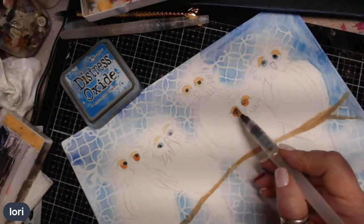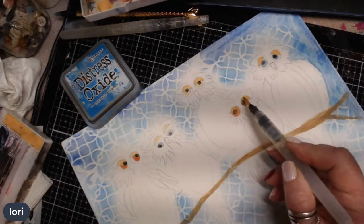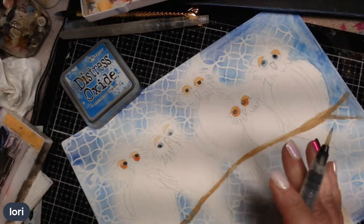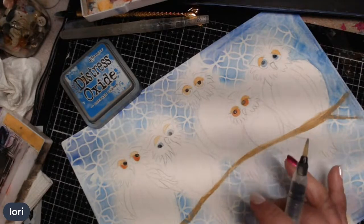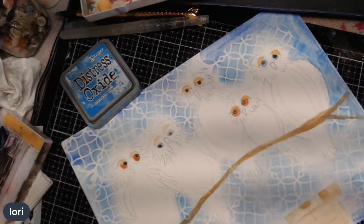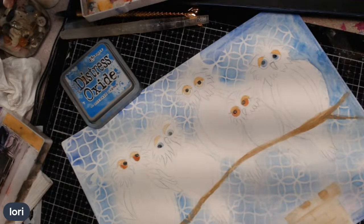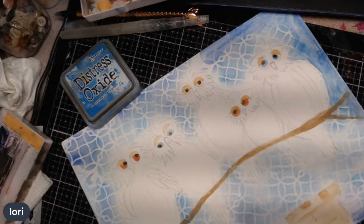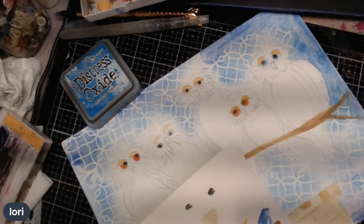Okay, so now I'm going to put some color on these, what I'm calling their eyebrows, trying to just determine what colors I might want the owls to be. So, this is like a magenta type pink.